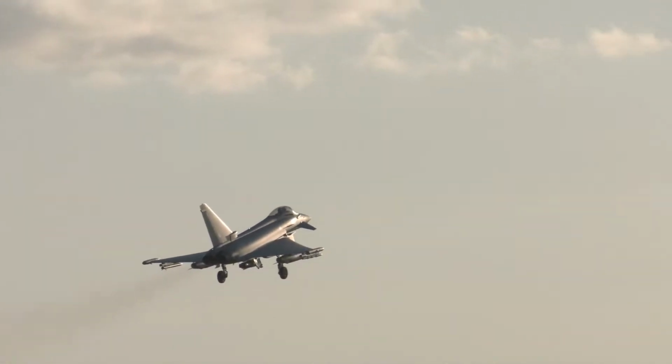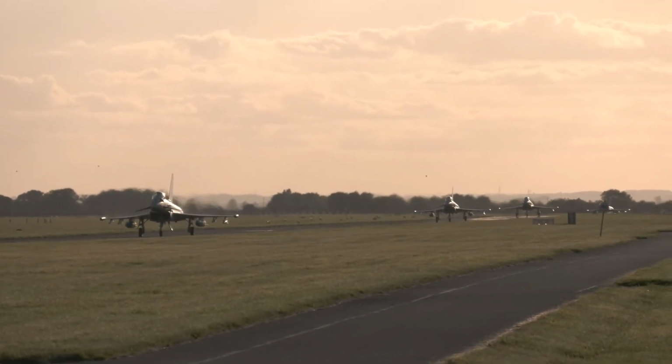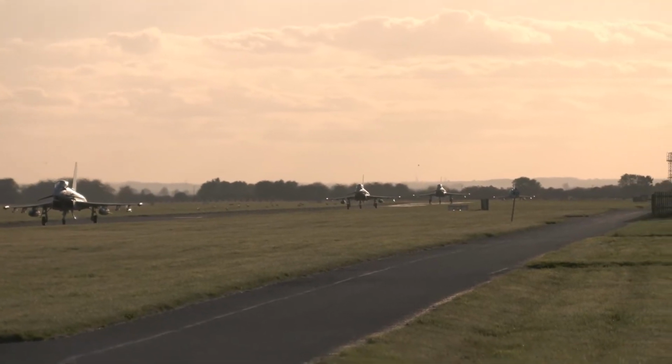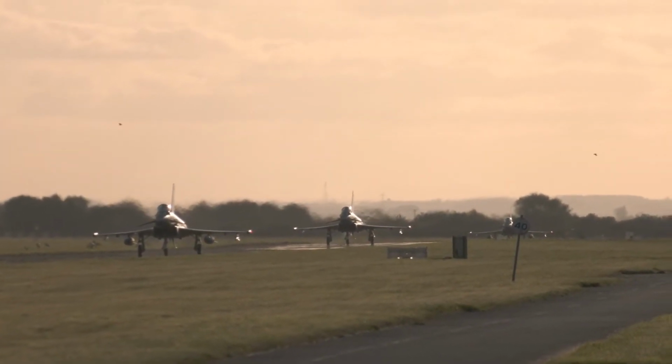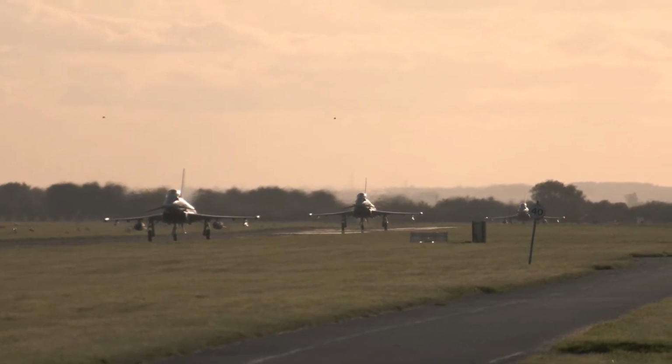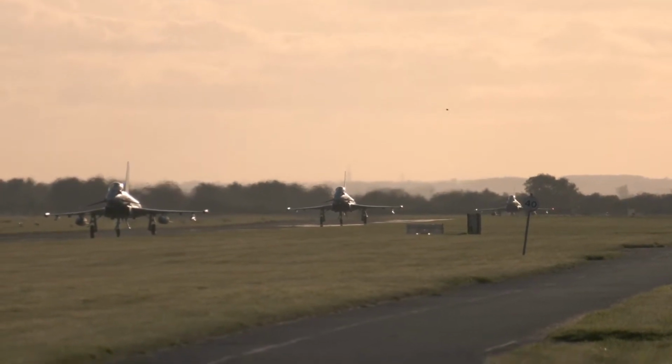Some of this is handheld, as you can probably tell, so I do apologise. It's a bit joltery. But this is coming up, a nice taxi shot of them coming down towards the runway, 25, I think it is, at Coningsby. And you've got them landing at the moment.